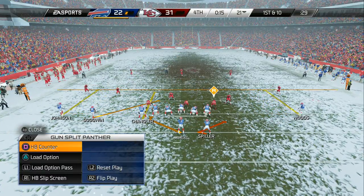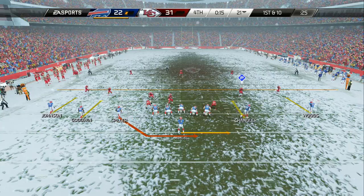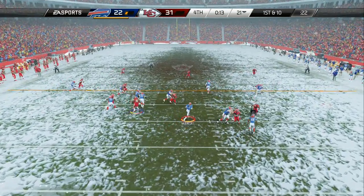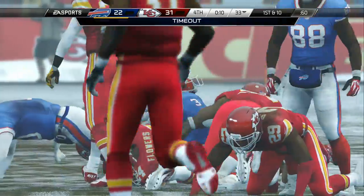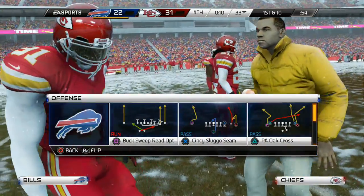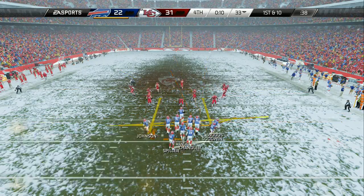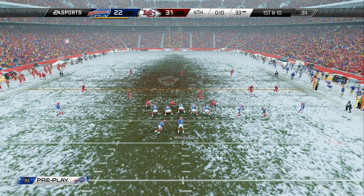C.J. Spiller is in the backfield. First and 10, taking it right up the middle, and they bring him down at the 33-yard line. Excellent job of just picking up the first down. This offense is hot. Another first down, and they are moving down the field. First down here after the run.